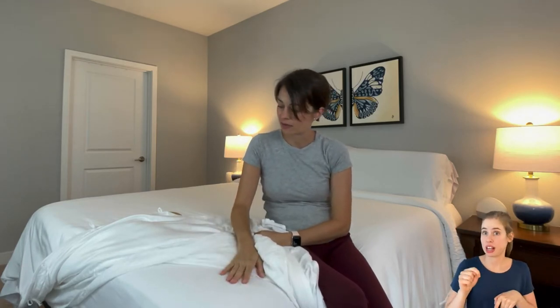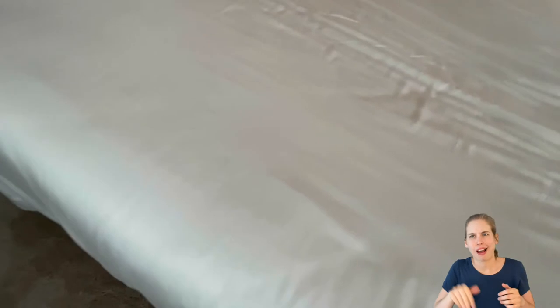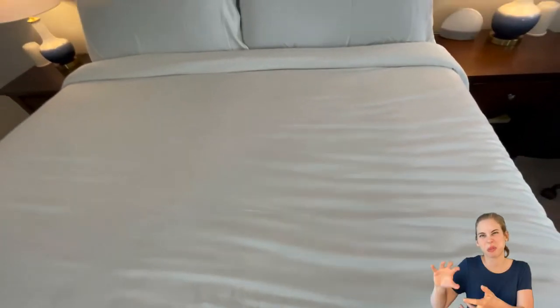We have had this set for over 6 months now, and we've washed it a few times and it has not pilled, which is really important, because we've had other sheets that are super soft and amazing out of the package, but then after a few months they start to pill.